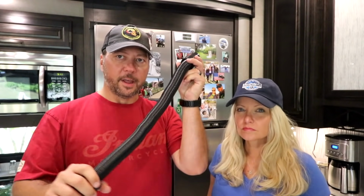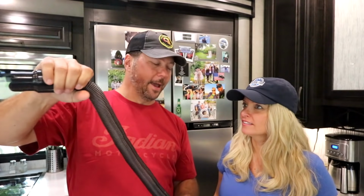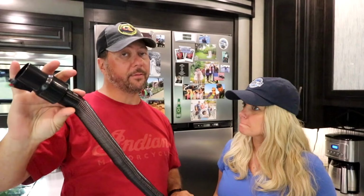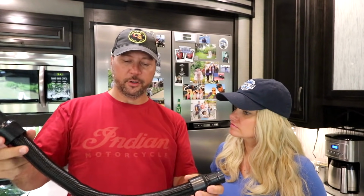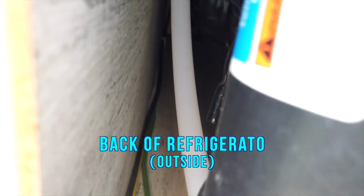So obviously this is not a Proteng, this is a vacuum hose. But our Protengs are installed already, and we don't have one to just use as a demo. But imagine that this is a tube filled with a liquid called FM2000. It's a fire suppressant. And the cool thing about this is you could have this installed, wrapped around. When we go outside, I'll show you our refrigerator.